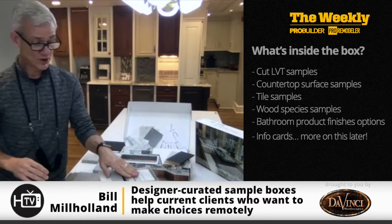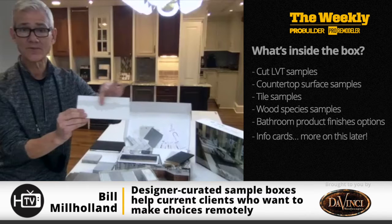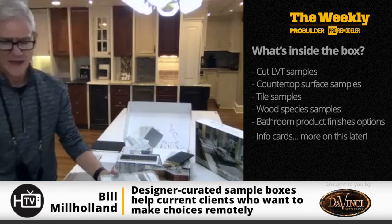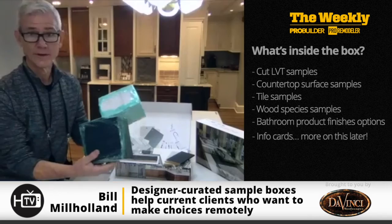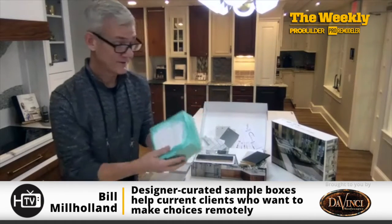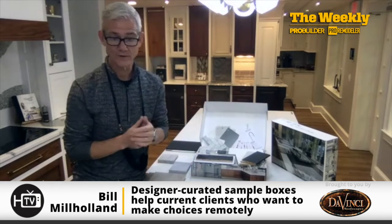So we have a bunch of these around, and you can see the size is enough that you can get a sense of the slab. You don't just get a tiny little piece of it and can't really get a sense of that. So we've gathered a bunch of that stuff. We've gathered a bunch of different cabinet fillers that were tall, and we just have them cut down into 6-inch lengths. So again, you get a sense of color, especially important with a stained finish. So you can see the stain on the wood, how much grain is going to show, that sort of thing.